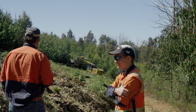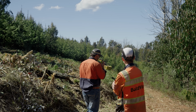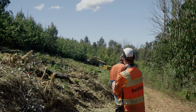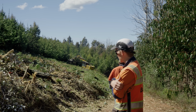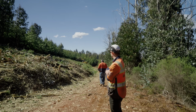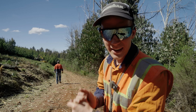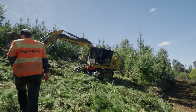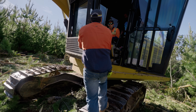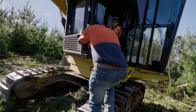Nice. If you just stall that mulcher out, mate, we'll walk up to you. These fellas might just jump in the cab, and if there's a tree there they can have a go at, we'll give them a bit of a crack for a sec. Let's give it a try. Hey there. These cabs are huge. Well, I'm 6'4" and I can stand up in there at the front and not hit my head. It's crazy how much more spacious they are.